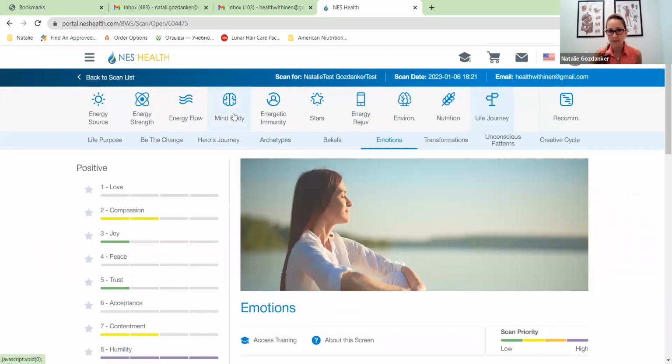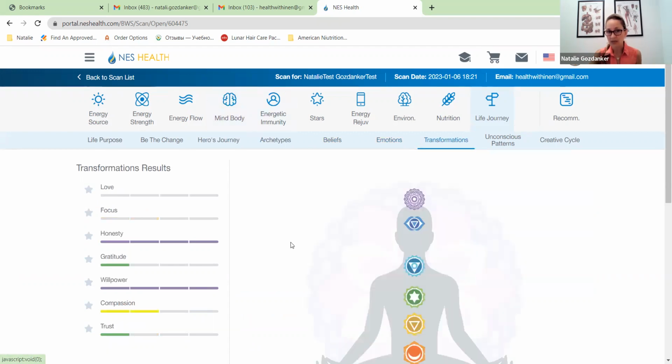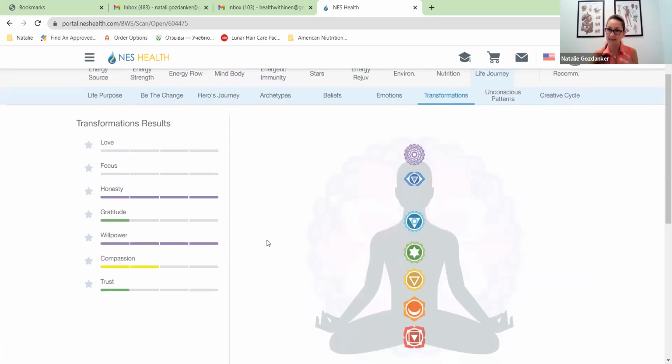Emotions, something that we looked at in the mind-body screen. Then there is a transformation. It shows the chakras. Chakras are the energetic centers of the body. And you see that in this particular case, the throat chakra and the solar plexus chakra require attention. Then we have unconscious pattern.